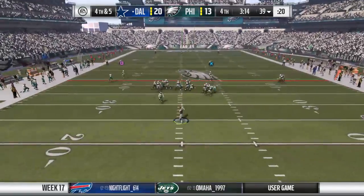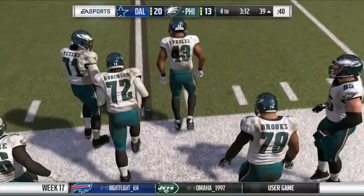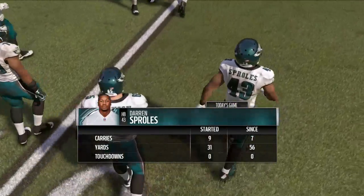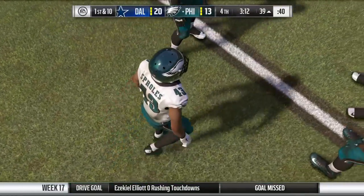Now they're going to try this again. It's another fake, and this is incomplete. A huge gamble, and it does not pay off. A look at Darren Sproles as he works his way back onto the field for this next go-around. And after a sluggish start, he's really bounced back. The numbers bear that out.